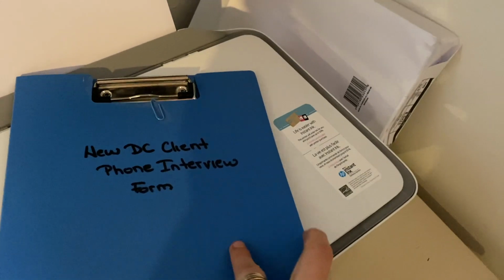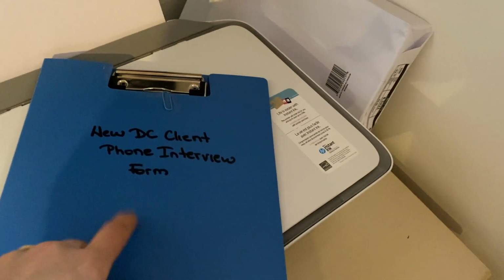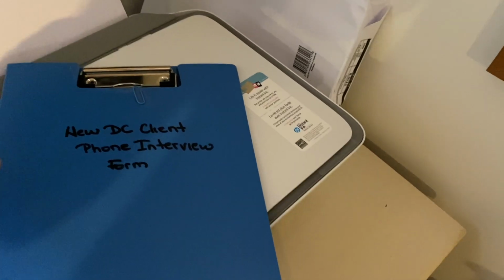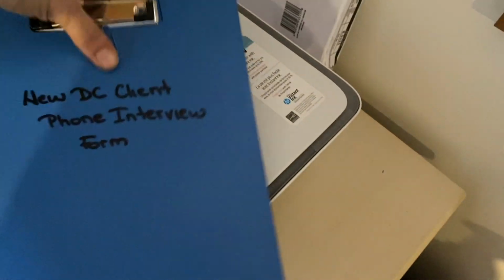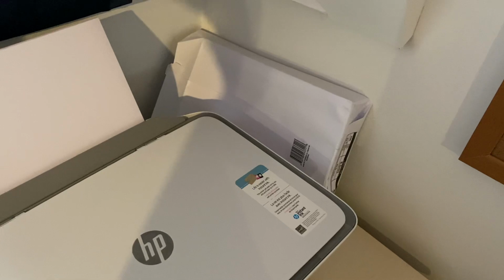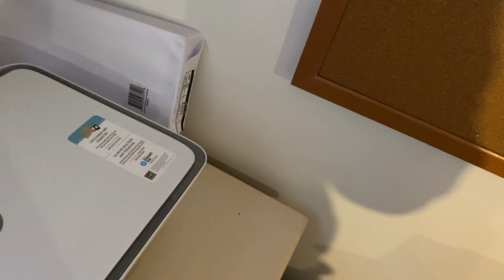And then I guess I could get rid of this one, because this is used to hold my new daycare client phone interview forms, whenever I would interview daycare clients over the phone, to decide whether to schedule an actual in-person interview. I would go through this interview first, so I used to hold that there. So that's just an empty folder now, and an extra clipboard.